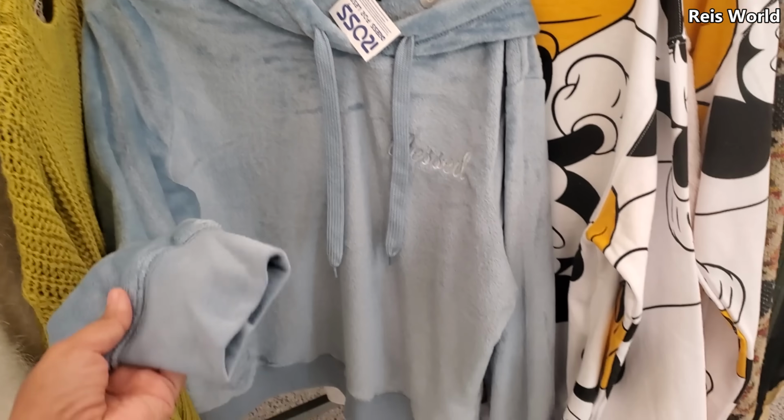This one is really, really thick. And the brand, $8 by Roommates. And it does have that little tie. You can tie it in the front. Peekaboo off the shoulder is $8 by Love Change.